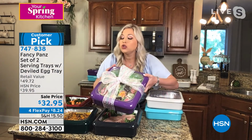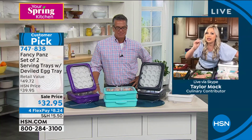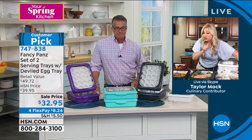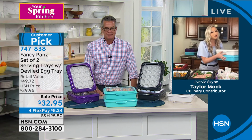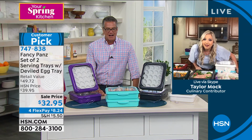That simple. Truly, this is something everybody needs in their kitchen, whether it's for you, whether it's a gift, whether it's just a quick item to bring. Stack them in the car on the go because they are stackable. They slide great in your refrigerator. I love it. I love that you love it.